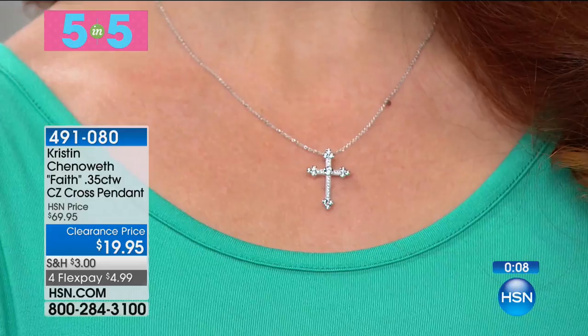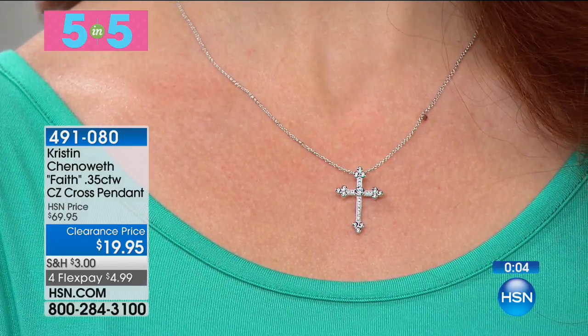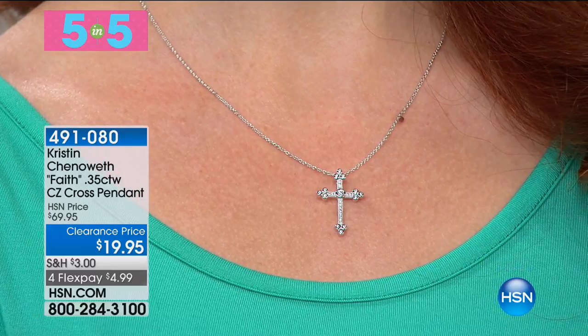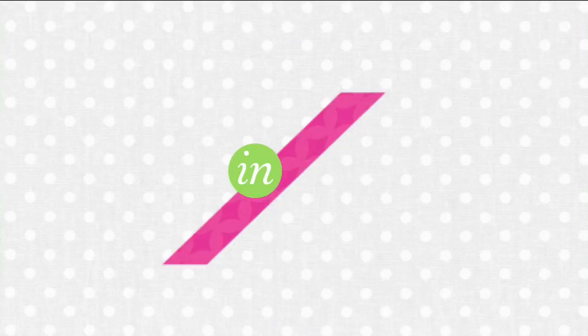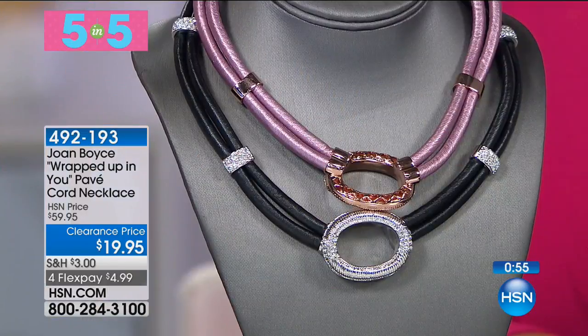And look at this on Kate, because of the size of this, because it's 35 points. It's really believable. Anyone would look at this and think it's a real diamond cross. If you're wearing something that's 35 carats, they're gonna think, not probably the real thing, unless you're a rap star. But yeah, at 35 points, they're gonna think it's the real thing.